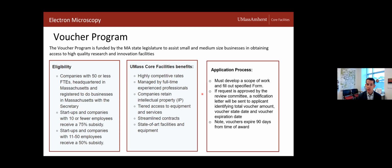We're here to be your partner, and we aim to expand your research capabilities and productivity. If you have any questions about our capabilities or technologies, you're welcome to reach out to me directly, to any of the core facility directors, or to check out our website where there is quite a bit of information.